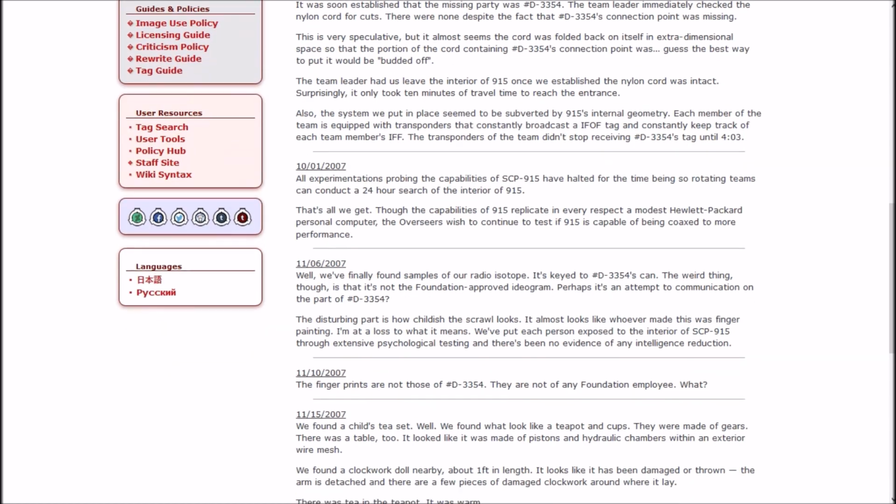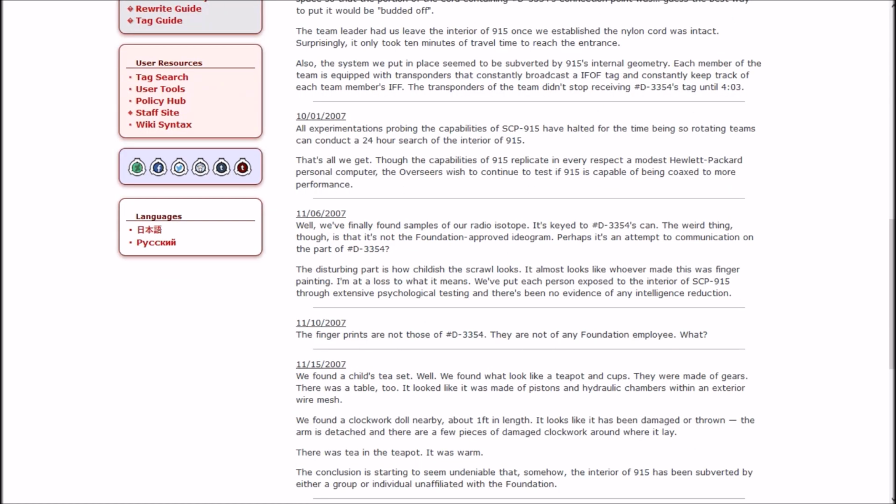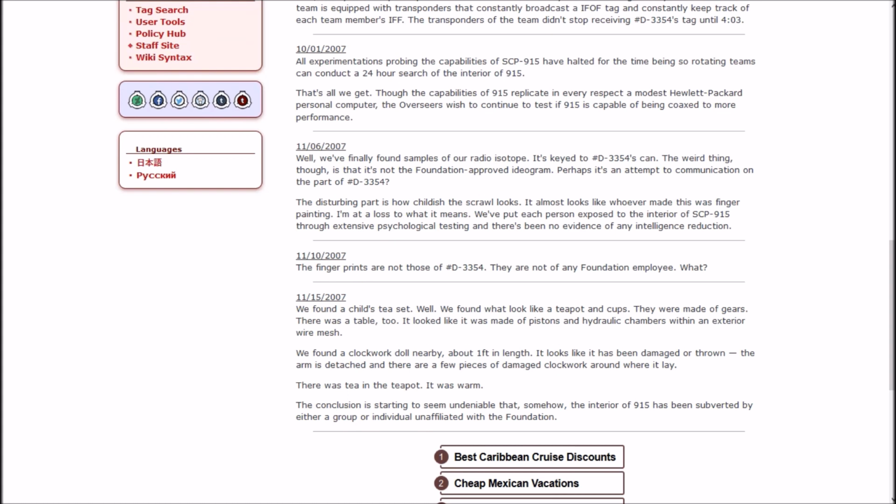Okay, same day. All experiments probing the capabilities of 915 have been halted for the time being, so rotating teams can conduct a 24-hour search of the interior. That's all we get. Though the capabilities of 915 replicate in every respect a modest Hewlett-Packard personal computer, the overseers wish to continue to test if 915 is capable of being coaxed to do more. Well, we finally found samples of our radioisotope.